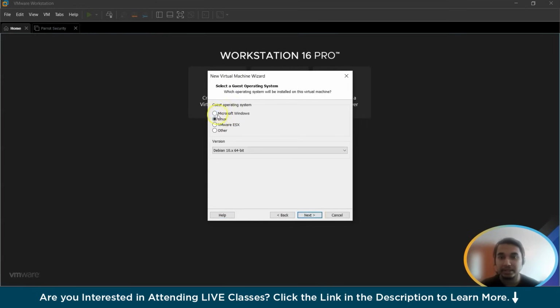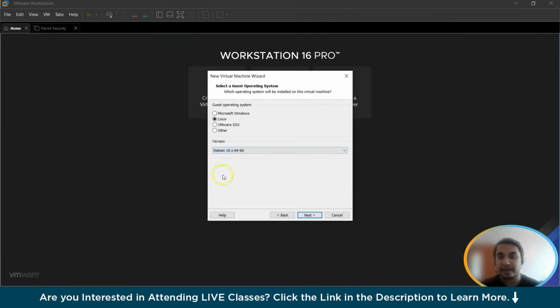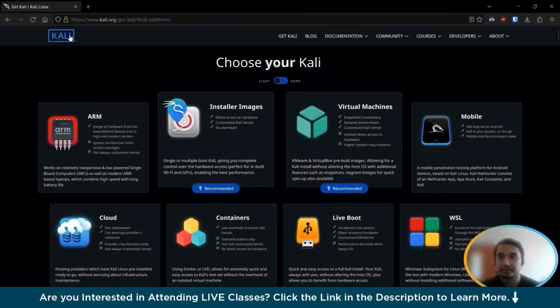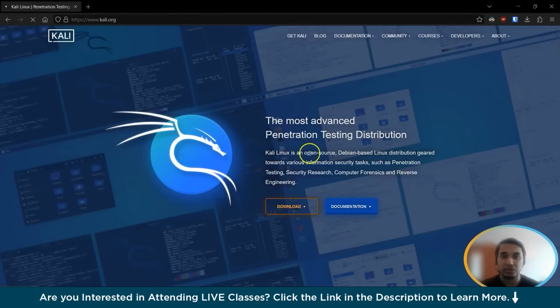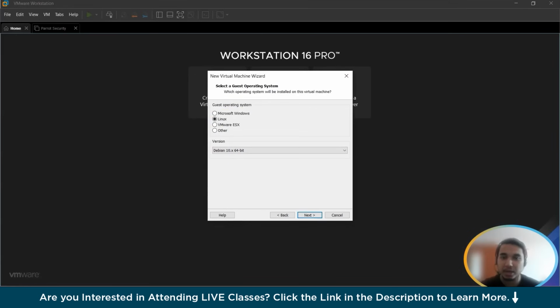We will choose Linux as the guest operating system, and make sure you choose Debian 10.x 64-bit. As we read on the website, it is a Debian-based Linux distribution. Now this can obviously change. There are other operating systems it can be based on, like Fedora and Arch, but this one is Debian, so we are going to choose Debian 10.x 64-bit, which is the latest version.